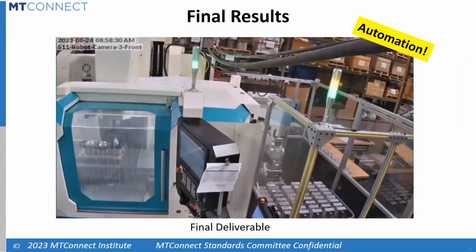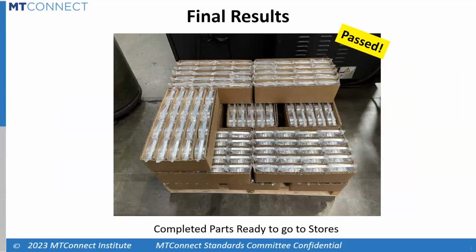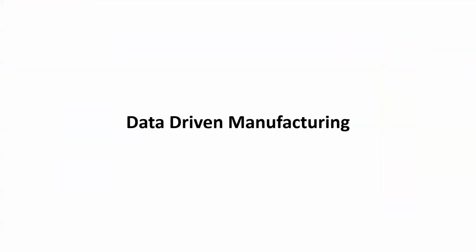Final result, it's kind of what you saw before. Everybody's pretty happy with it. And this is the way the parts are delivered when they're all done. So it's happy to see output from this project.